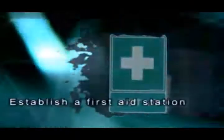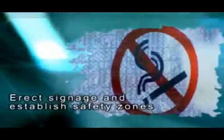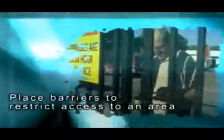Plan access and exits. Establish a first aid station. Ensure adequate lighting. Lay sorbents on slippery or work surfaces. Tape down electrical cords. Erect signage and establish safety zones. Place barriers to restrict access to an area. Limit vehicle activity. And use trained personnel.